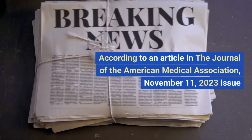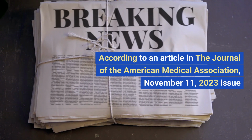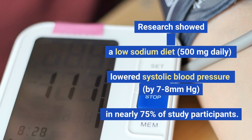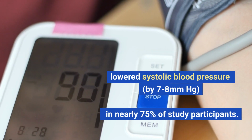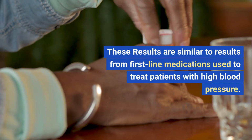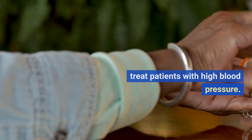According to an article in the Journal of the American Medical Association, November 11, 2023 issue, research showed a low-sodium diet, 500 mg daily, lowered systolic blood pressure by 7 and 8 mmHg in nearly 75% of study participants. These results are similar to results from first-line medications used to treat patients with high blood pressure.